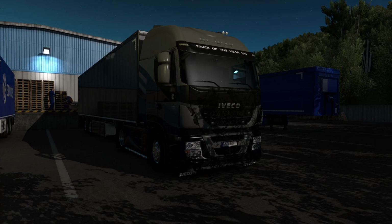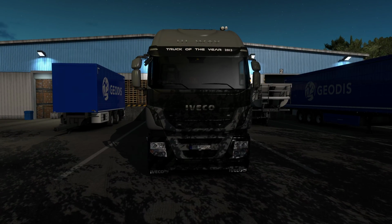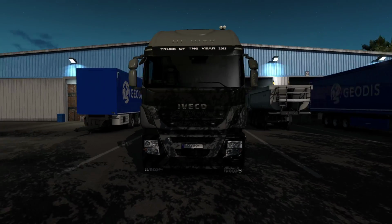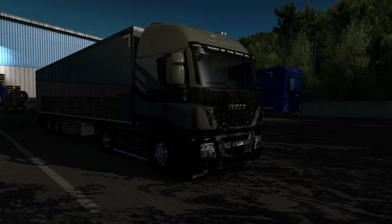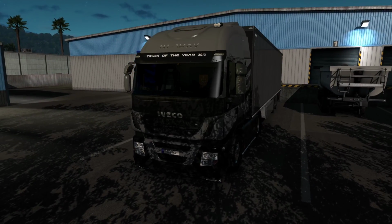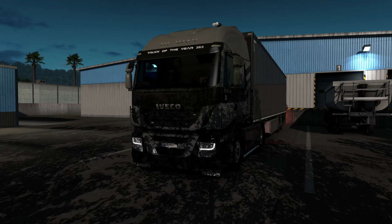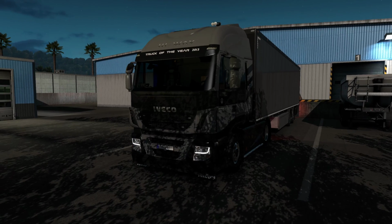I know there's been a lot of silent trucking recently, so I thought of changing it up a bit and commenting a bit more on this truck that we just featured in the last silent trucking episode, the Iveco Hi-Way. Didn't expect myself driving this one, and we'll share more on that as we go along this trip.